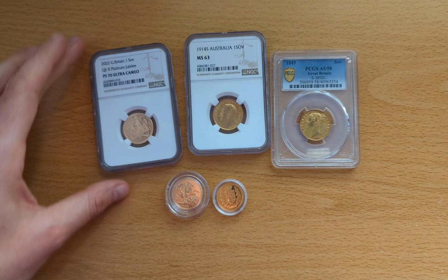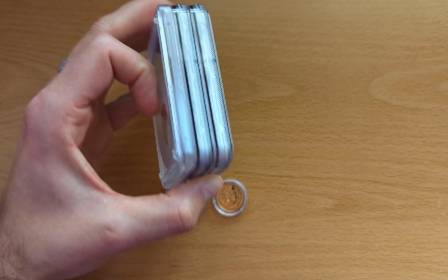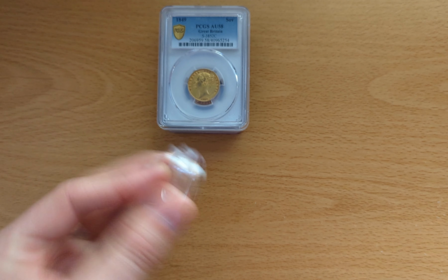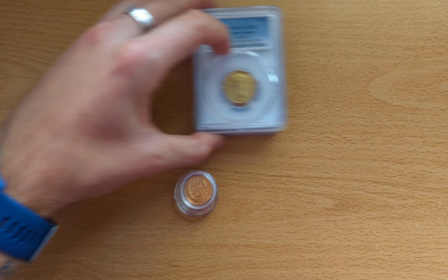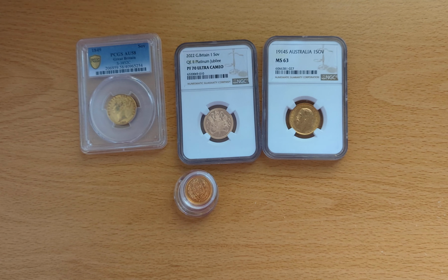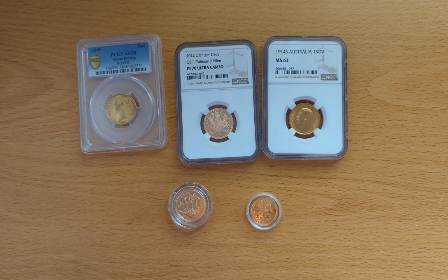One of the other downsides, I guess, is probably storage. As you can see, these 3 coins take up a fair amount of space, whereas if I was just to have these 2 coins, they're a lot easier to store in a safe or in whatever storage you have available to you than these 2 coins in capsules. So yeah, that's some of the thoughts that I had on the pros and cons.